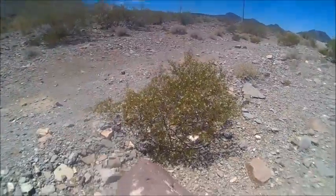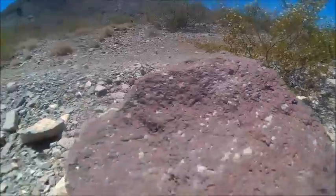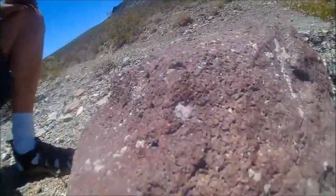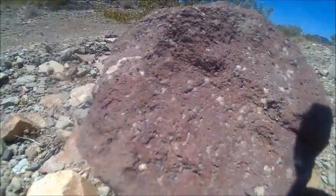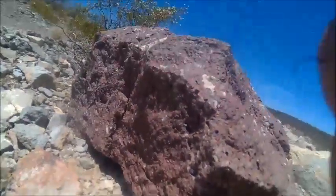Okay, well, I was on my way back over to the truck for a second, and I found this piece of lava-type rock, but look at all the quartz that's sitting in this. Got a lot of quartz sporadically through this, which is a very good sign for what we're looking for, which is gold.